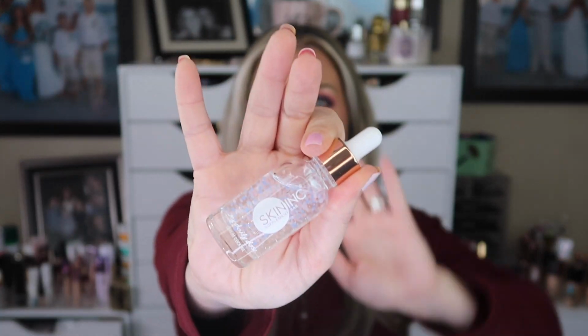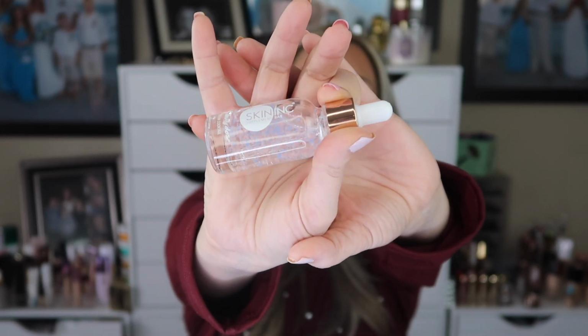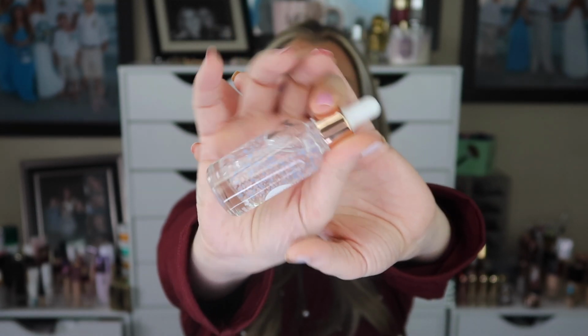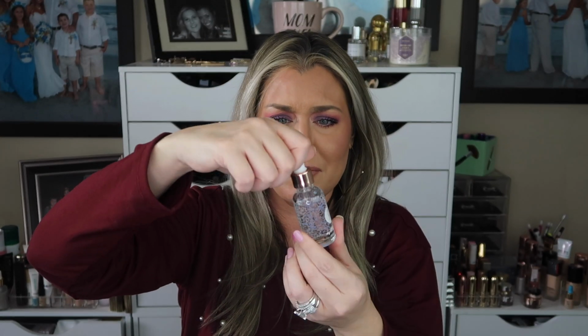Oh my gosh, look how pretty that is. Hopefully my camera is picking up the little beads and ball-looking things in here. It's like a bougie glass type of, that is so neat, component. Okay, so let's read what it says on the box.